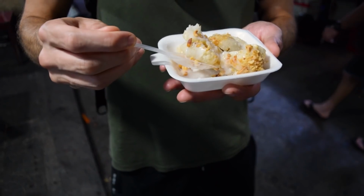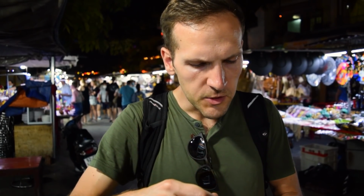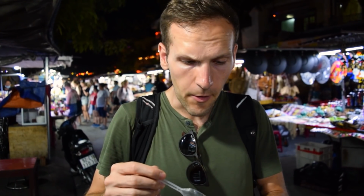The sticky rice is wonderful. The banana is nice and like ripe but not too ripe, so it holds up really well. The peanuts obviously send it. It's just, it's delicious. The bananas throw me off a bit, but I like it. It's good. This banana, well, it seems a little ripe. It kind of has a little bit of a tangy kind of flavor to it. It's good. I like it.